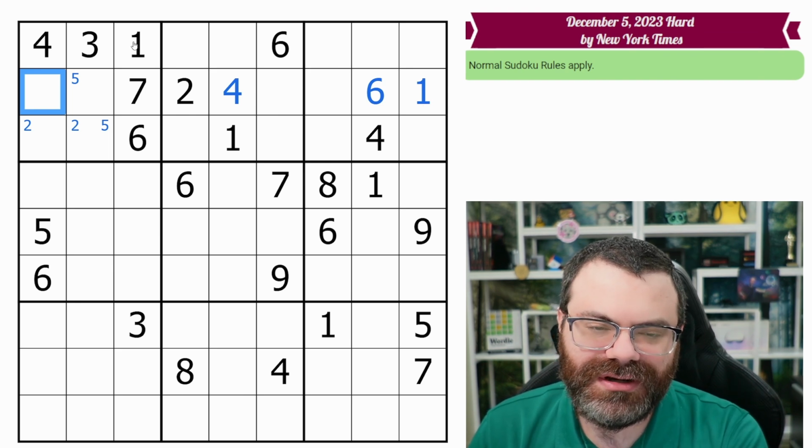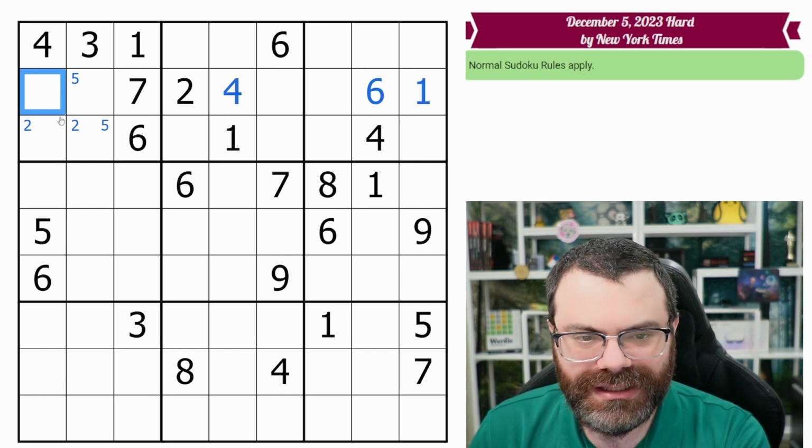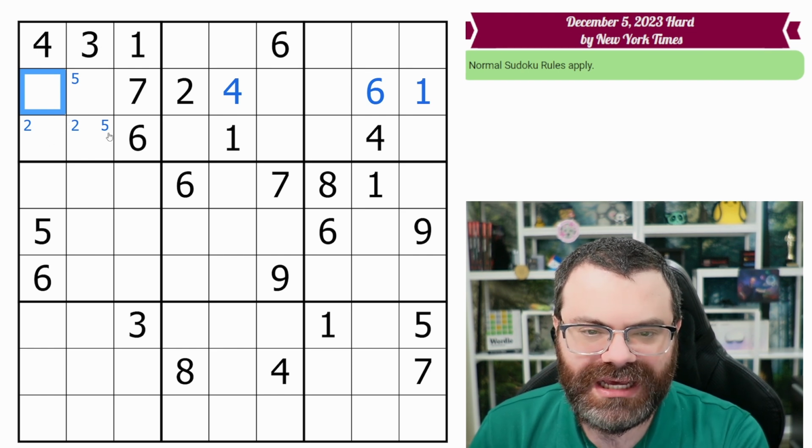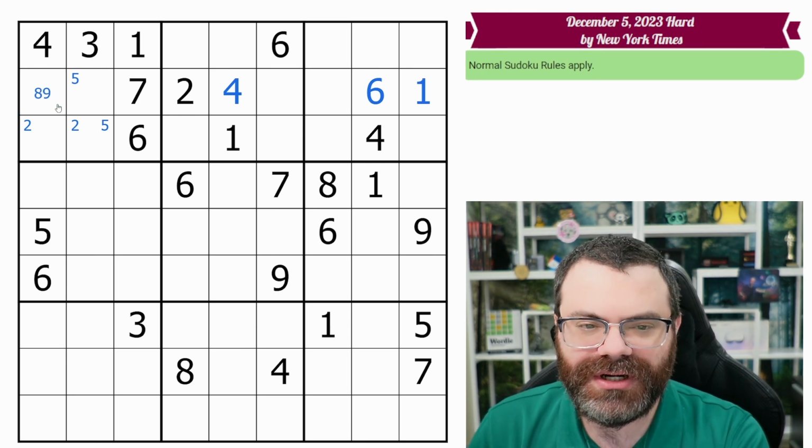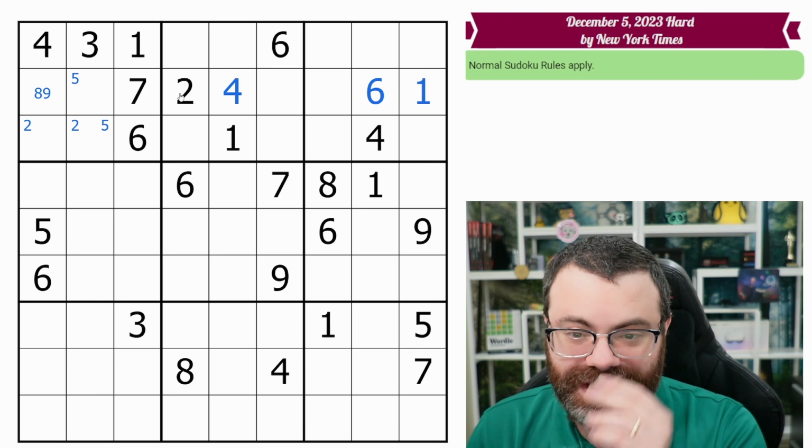Those 2 digits are going to be the 4 digits that this box needs, minus 2, 5, and then maybe minus something else it sees in its row or column, although it doesn't appear to be the case. So 1, 2, 3, 4, 5, 6, 7 are accounted for, and so this is down to 8, 9. So we're using center marks to say, hey, this cell's kind of interesting because it only has 2 possible values.